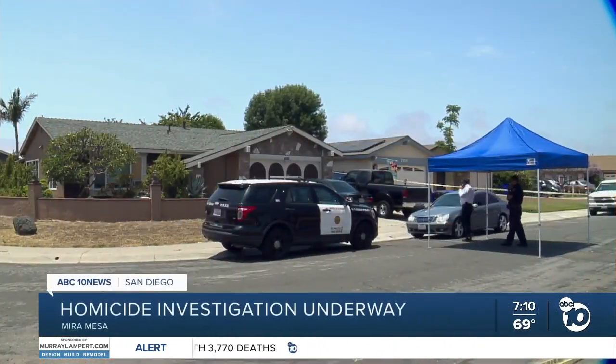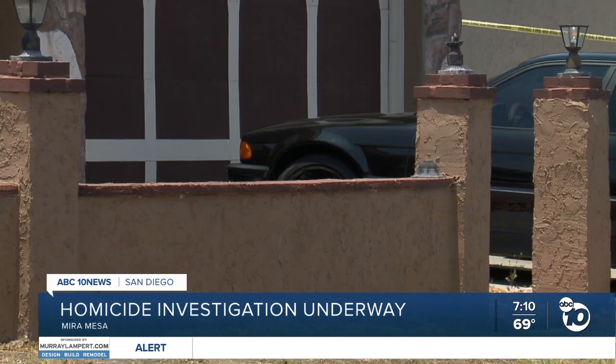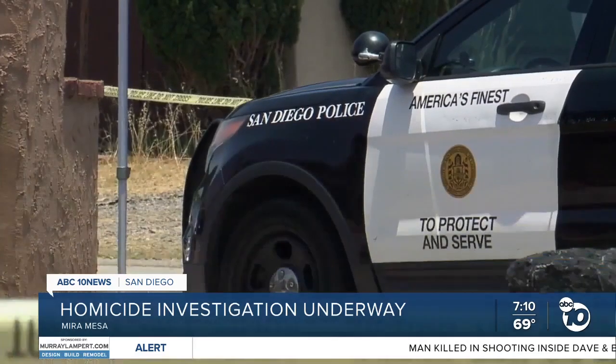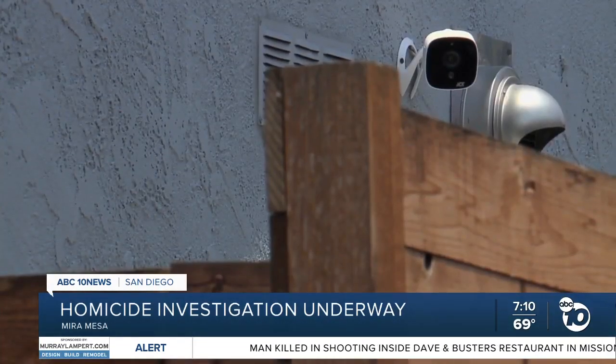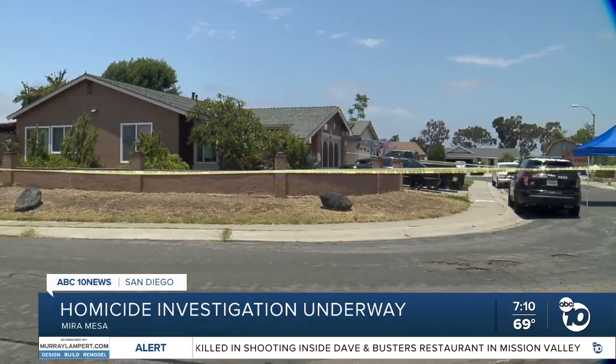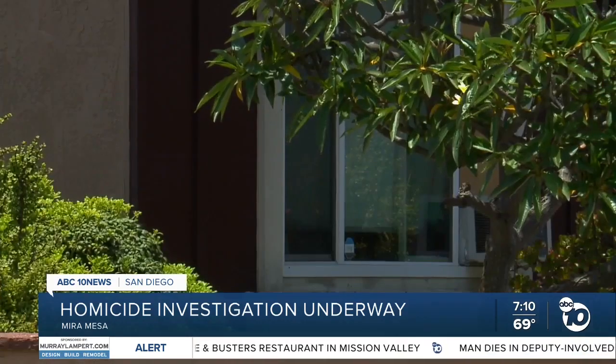And San Diego police are investigating a possible homicide in Mira Mesa tonight. Police responded to the call of a man covered in blood acting erratically in front of a home. This happened around 7 this morning on Burlington Way. Officers detained that man for questioning, and they later found another man's body inside a nearby house. The victim has not been identified yet. It's unclear how he died.